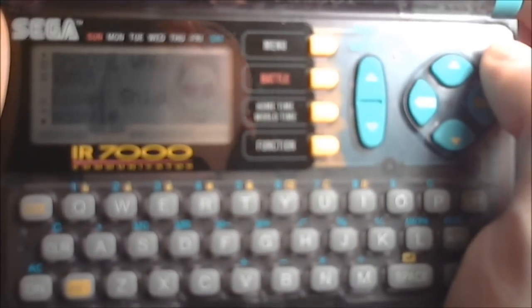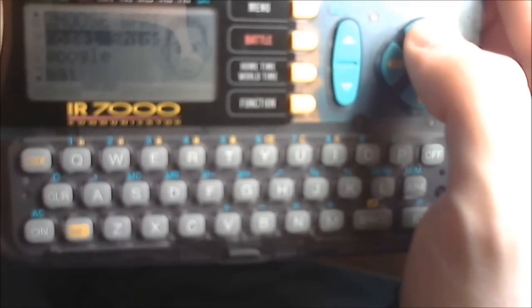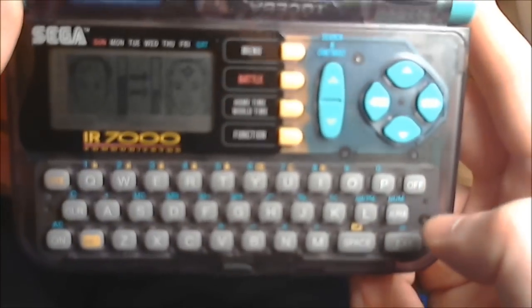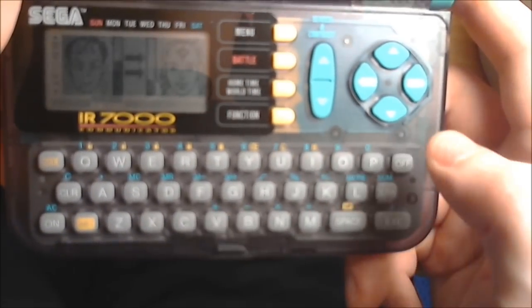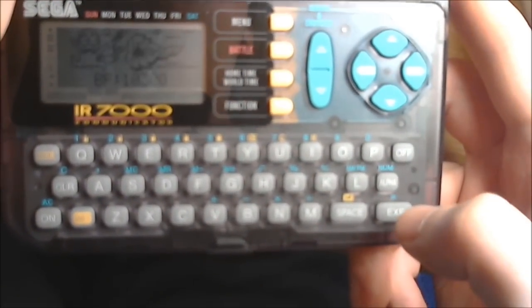So let's see now. Choose wars. Okay, I see. You can select the person you want to battle against. I'll battle against Google. All right, so here's the main screen. There really isn't much to this game. You just press enter, and it attacks the other player, and the computer player then goes and attacks you. So you basically just press enter until one of you is dead.